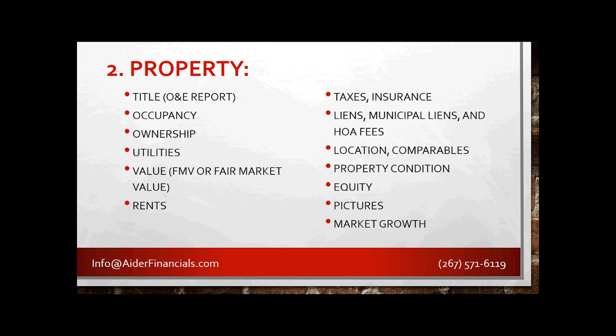They can also tell you how much the after repair value of the property is. They may also be able to confirm the occupancy status of it. They may see a couple of cars parked outside or some lawn chairs or something that indicates that there are people living there and it is currently occupied.